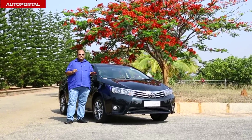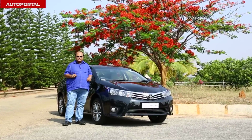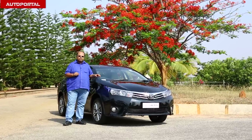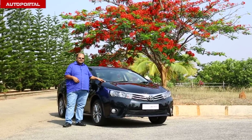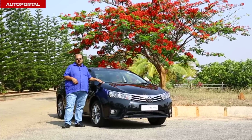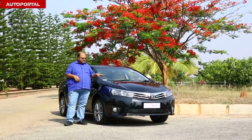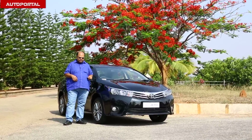The Corolla has been one of Toyota's best-selling cars worldwide. Production started in 1968, and in 2003, we saw the 9th generation come to our country. 2007 saw the 10th generation, and this makes it the 11th generation to come to us in 2014. This has been the flagship car of Toyota in terms of sales, and it also has been a leader in the segment in India, and it's not hard to see why.